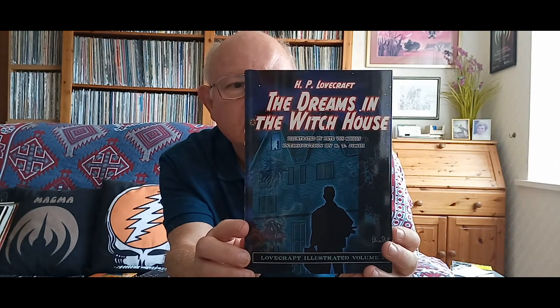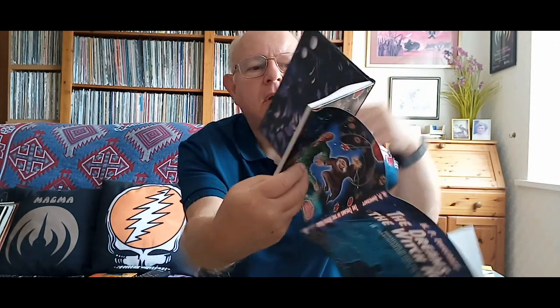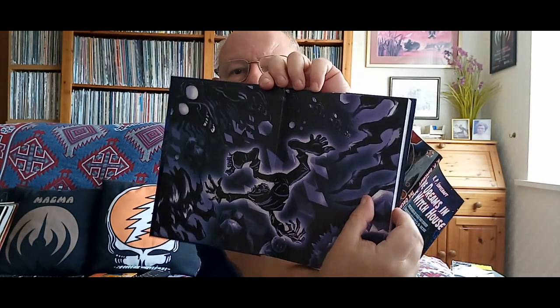Volume 2 is The Dream in the Witch House. Look at that. I'll show you the main artwork for each one. There's the inner illustration. This, as well as the introduction by S.T. Joshi, has a foreword by Stuart Gordon, the director, and you also get an essay by the great Fritz Leiber, an excellent author, Through Hyperspace with Brown Jenkin.